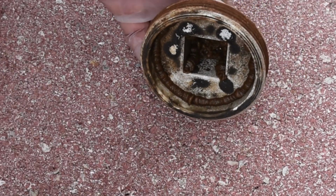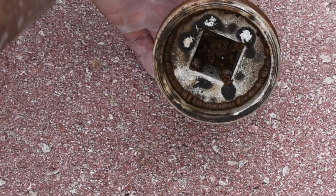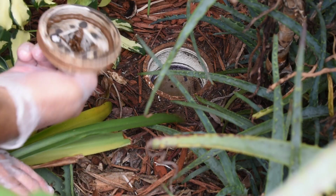When you screw this back in, it will not fall off. The roaches will walk up the sewer pipe into this cap and start feeding, and then it wipes out the whole nest. Put this back in.